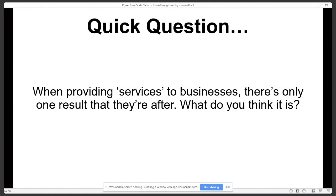So before we get started with that, though, I do have a quick question for you. And this is something that I kind of want you to think about as we go through the entire call. So when providing services, quote unquote, to businesses, there's only one result that they're really after. And the question that I have for you is, what do you think that is? All right. So when you're providing services, whether it's SEO, web design, Facebook ads, or standing in the street dressed like a clown, holding a sign, whatever it is, doesn't matter. There's only one reason they're doing that. Okay. What is that reason? What is that result that they're after?